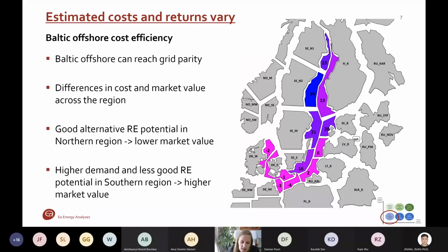And of course, this wide spread over this cost/value indicator also shows that there is quite a big potential for optimizing if you want to have a large build-out in the Baltic Sea region, that there's a value in optimizing where to place it rather than each country sticking to their own policies. And yes.